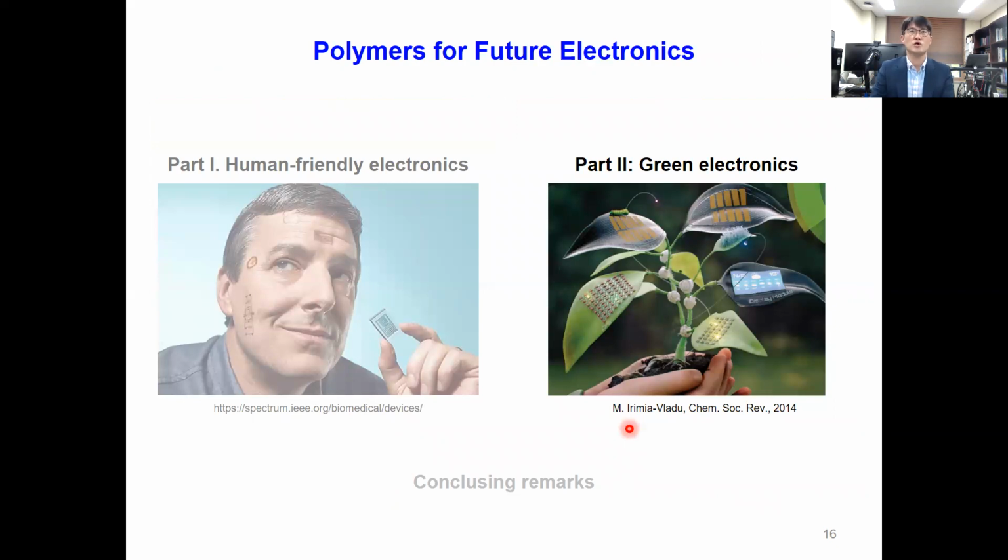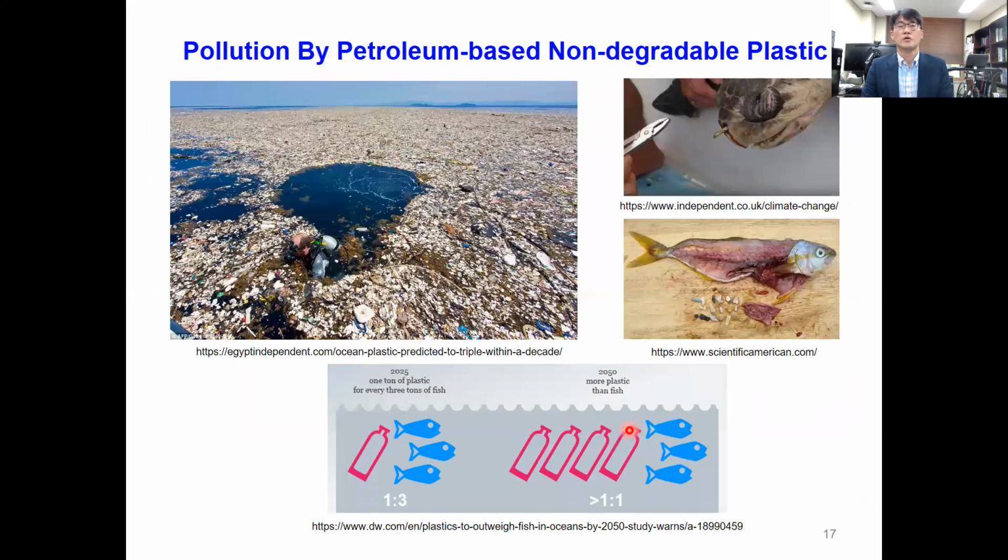Okay, so now let me switch gear to part 2, which is about green electronics. You probably heard about this plastic pollution in the big ocean. So for example, in this picture, you can see so many different kinds of plastic waste floating around in the ocean. So the experts estimate the total area covered with this type of plastic waste in the Pacific Ocean is equivalent to almost 20 times the South Korea area. So it's a huge area covered with this plastic waste.